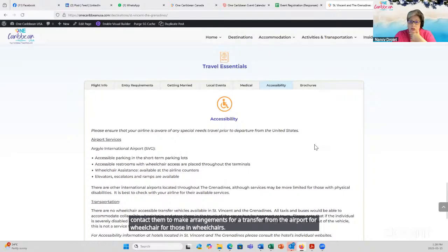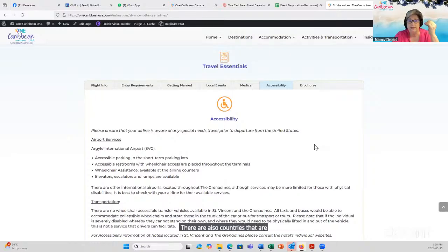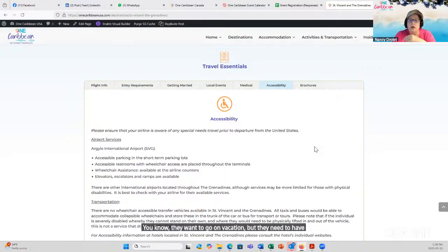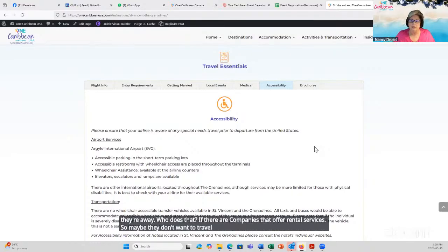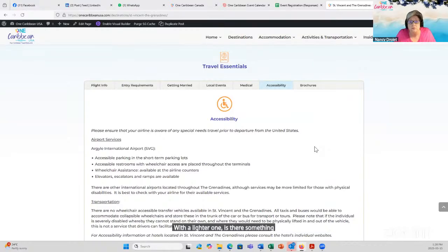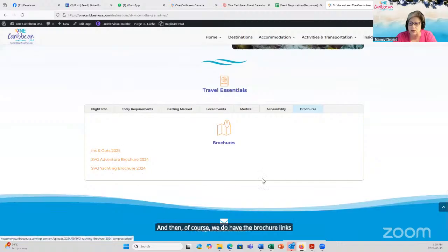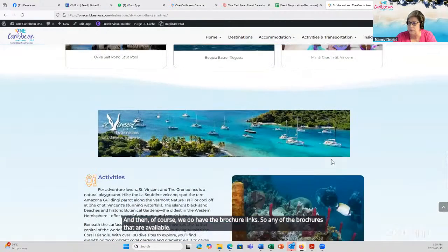There are also countries that are starting to add in links for people who are having dialysis. They want to go on vacation, but they need to have dialysis while they're away. Who does that? If there are companies that offer rental services, so maybe they don't want to travel with a heavy motorized wheelchair, they want to travel with a lighter one. Is there something that they can rent while they're down there? Things of that nature, we're starting to add that information as we receive it from countries. And then, of course, we do have the brochure links. So any of the brochures that are available, we provide them here for you.